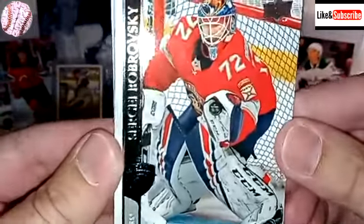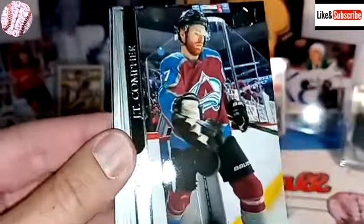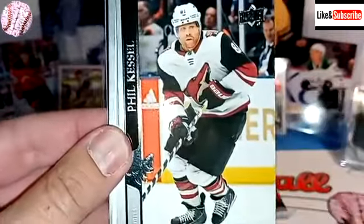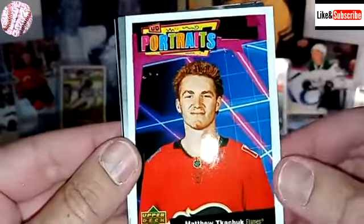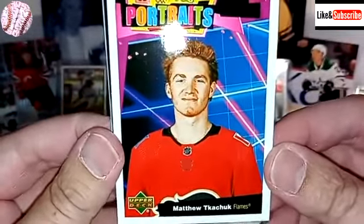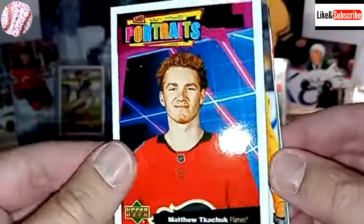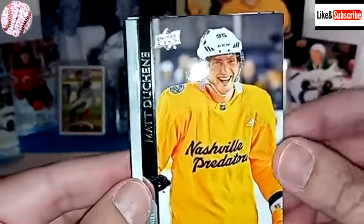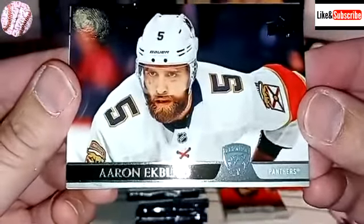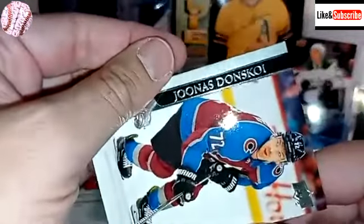There we go. So we start off with Sergei Bobrovsky, and there's JT Compher and Phil Kessel and Thomas Hertl. Oh, yeah, these cards are rough. These are the high school portrait cards. And this is of Matthew Tkachuk for the Flames. I'm not a big fan of those cards, but it's an insert, so we'll take that. There's Matt Duchene, and as we try to get a focus here, Aaron Ekblad. And we wrap up the first pack with Jonas Donskoy.